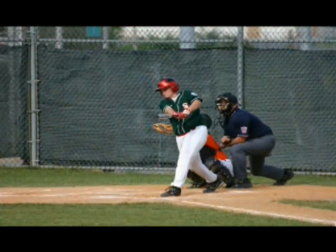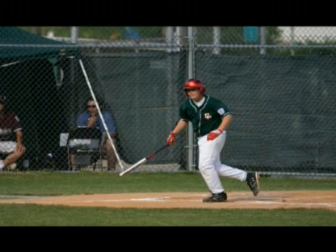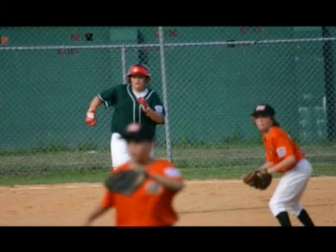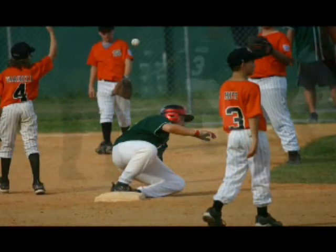Longdo with the pitch, and here's a swing and a deep drive into the gap in left center field, and it's off the fence. It bounces away from the left fielder, Murray, who scoops it up, now fires into second, and not in time to get him. He's sliding in safely. Scott Mock will reach on the double.